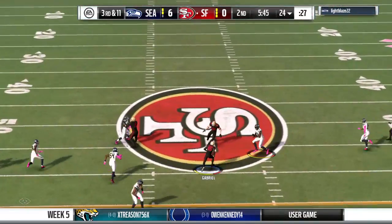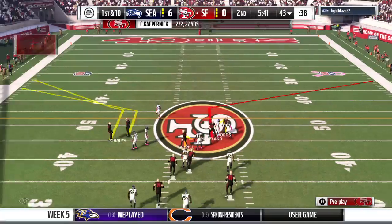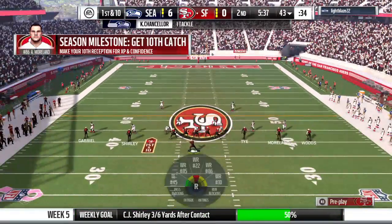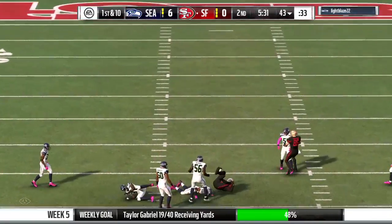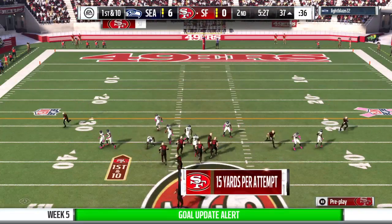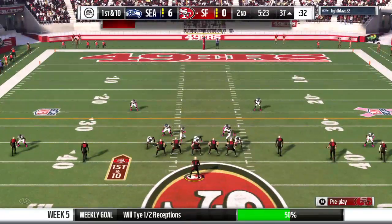Now Kaepernick finding Gabriel, complete. And he's taken down at the 43, but not before picking up the first. Quarterbacks love slant routes because the receivers are breaking right into their line of vision, and receivers love them as well because they're getting the ball on the move and able to catch it and try and get upfield and gain additional yardage.